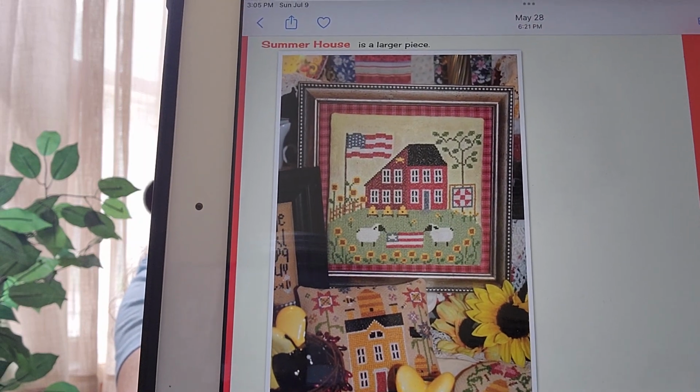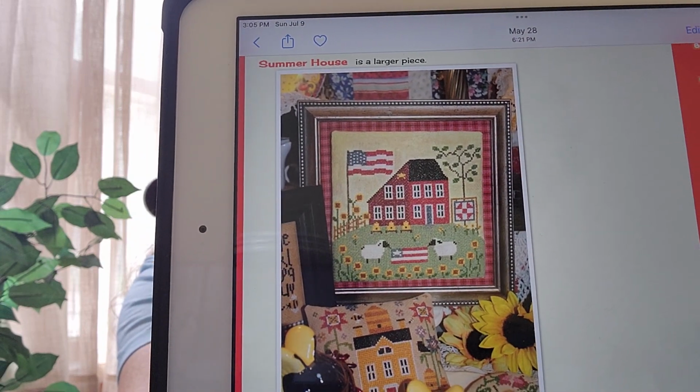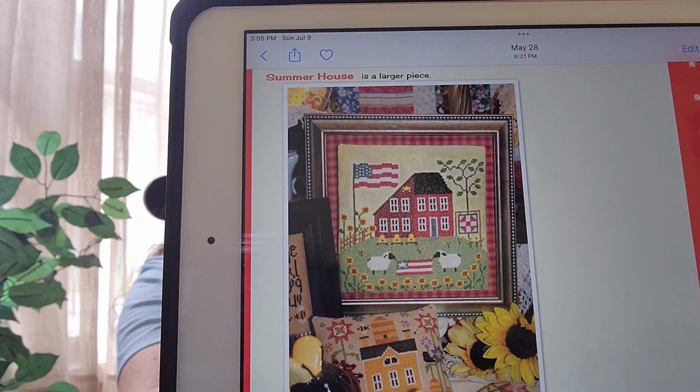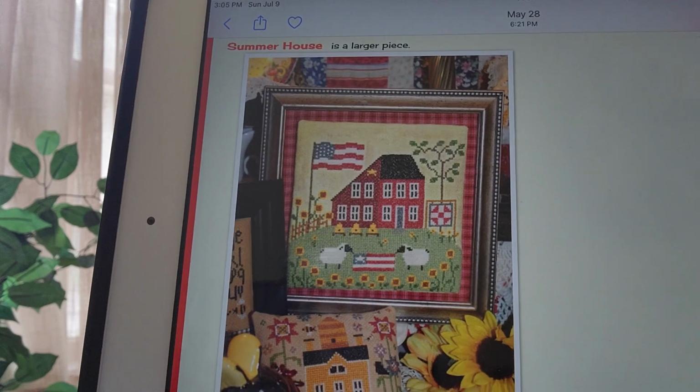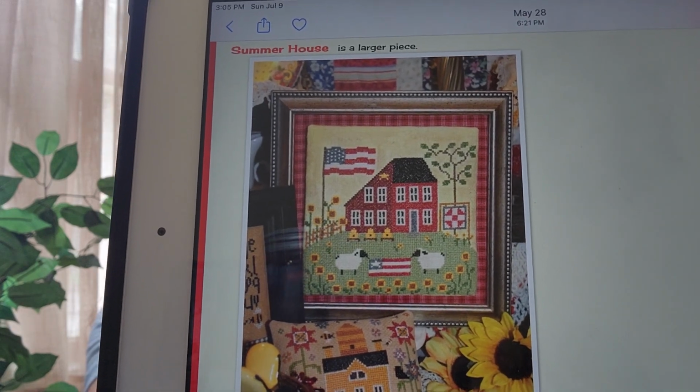This is Mary's summer house. So there's a couple summer houses. Maybe it's B's. I'm not sure. B, like BEA. But I've always loved this one. And I'm going to do it on blue fabric so the sky looks blue, because the green at the bottom is full coverage with the little sheep and stuff. Oh, and this will actually count.